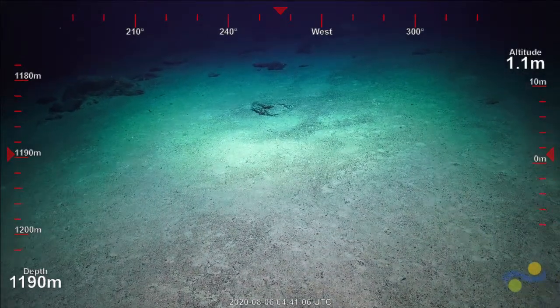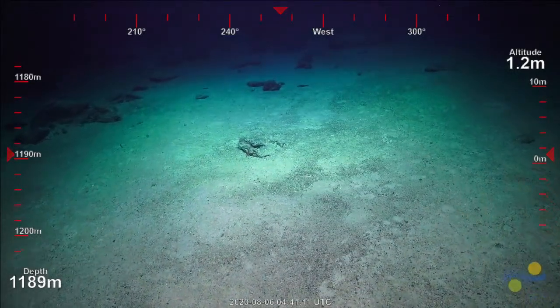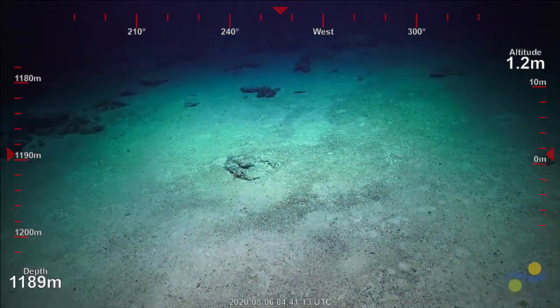What are you interested in? A whip black coral at this depth would be interesting.